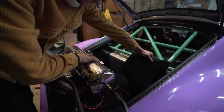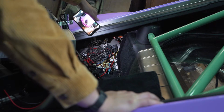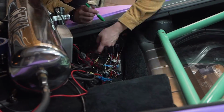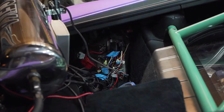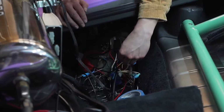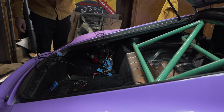Forgot how heavy this was. Time to start labeling. That's what I'm talking about. Horrific. Let me shine a light on this for you. Oh my god. It was just temporary. Just temporary. All these excess wires. Sheesh. Time to make this right. Pretty sure this can come out now. Yep. Okay, all this. Crazy.